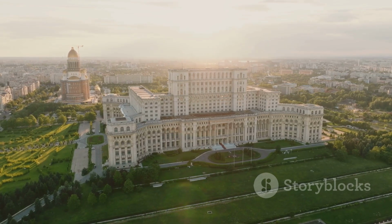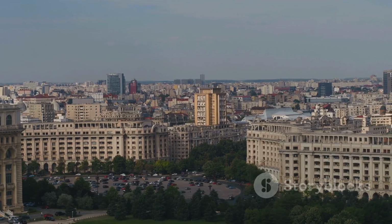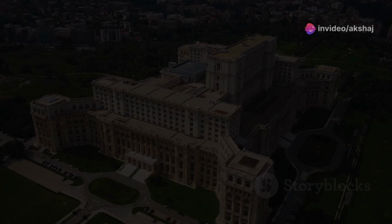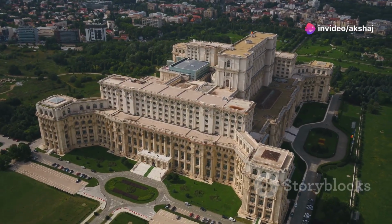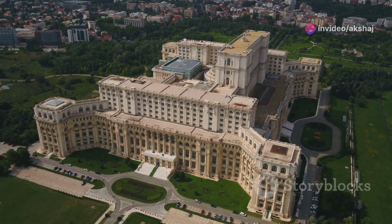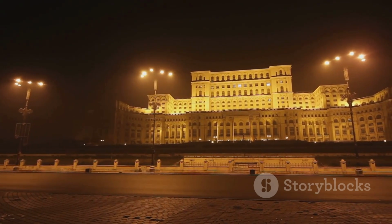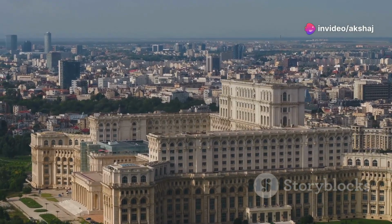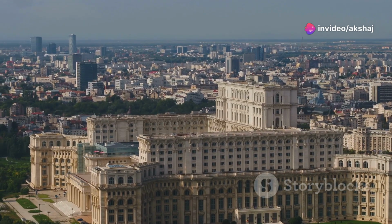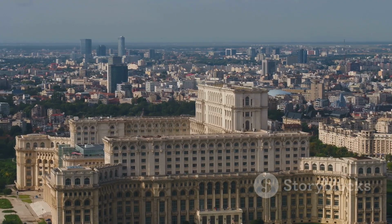First stop, Bucharest. This city is a fantastic mix of old and new. You'll see grand architecture from its glory days as the Paris of the East, right alongside modern buildings and a super cool artsy vibe. Now, when you're in Bucharest, you can't miss the Palace of the Parliament. This place is massive. It's actually one of the largest administrative buildings in the world, second only to the Pentagon.